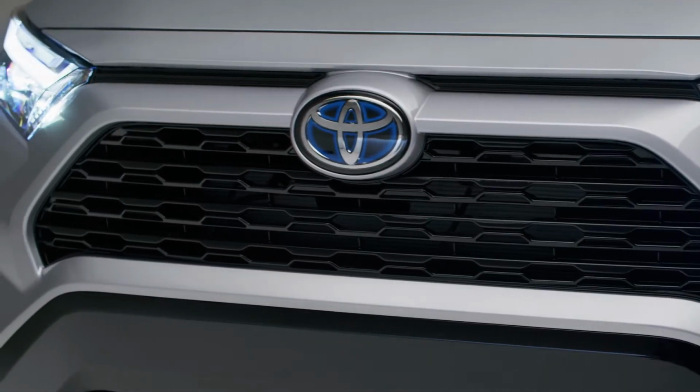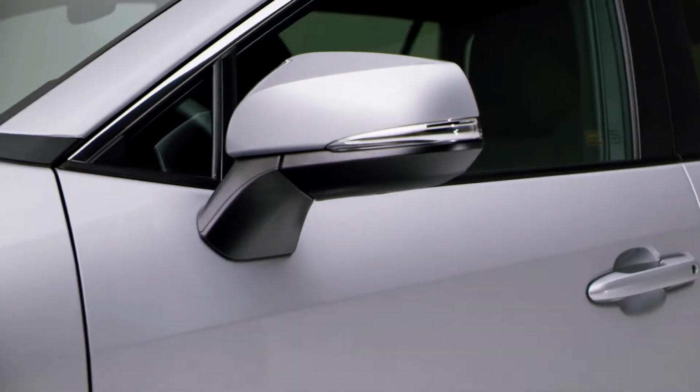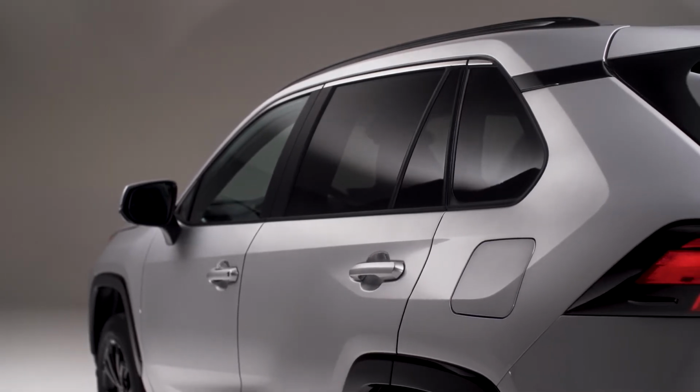The revisions are subtle, but Toyota has a knack for not messing with a winning formula. Now in its fifth generation, the Toyota RAV4 remains the leader in its size class.